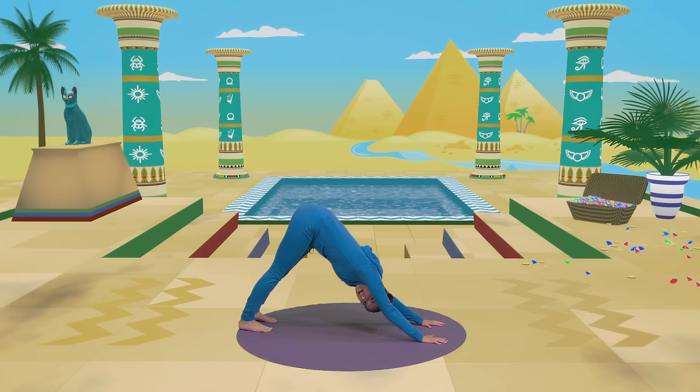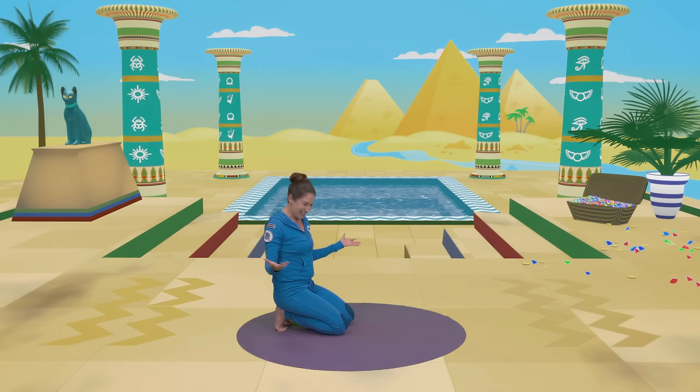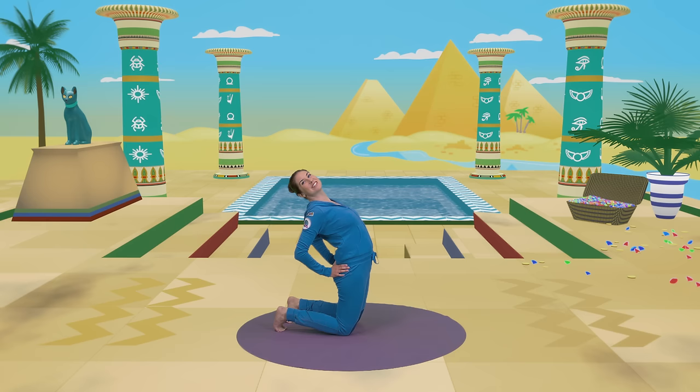Coming down to your knees. It's Alan, the camel. Coming high onto your knees, keep your toes tucked behind. Take your hands onto your hips and press your hips forward, rolling your shoulders back as you lift your chest up to the sky and blow a great big happy raspberry.